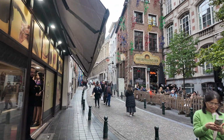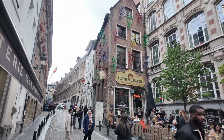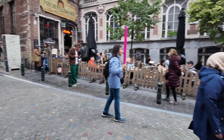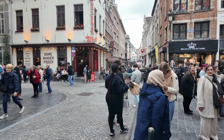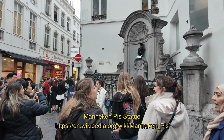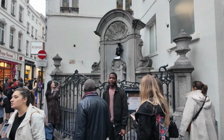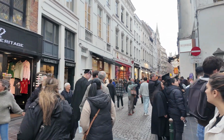And you can see a lot of people in graduation robes. This is another art. You can see a lot of cycles. And you can see all the students. Today is a big graduation day in Brussels, so everybody is in a robe. But this is the Manneken Pis. There is a small boy peeing. So I don't know the story behind it. I will find it and I will let you all know. But this is how this place is so famous. You can see it's a crowded place.